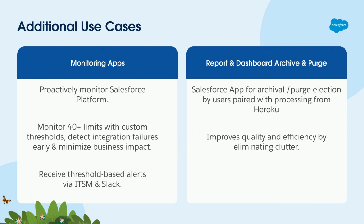So we've built a custom monitoring application that lives on Heroku, monitors various aspects of Salesforce, and using a custom threshold that we have built, alerts us so that we can proactively take action and prevent outages for our critical business processes. It integrates nicely back into Slack and also our IT service management tools. The other use case that we have used Heroku for is reports and dashboards.